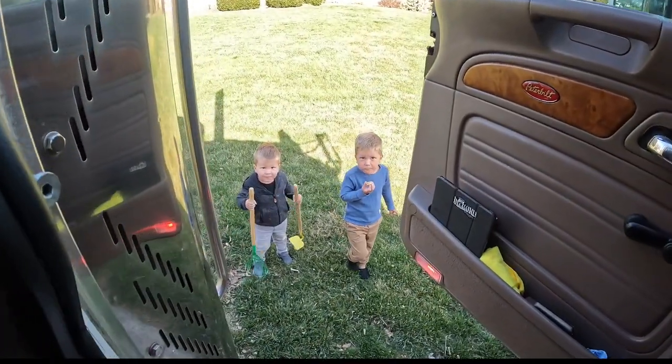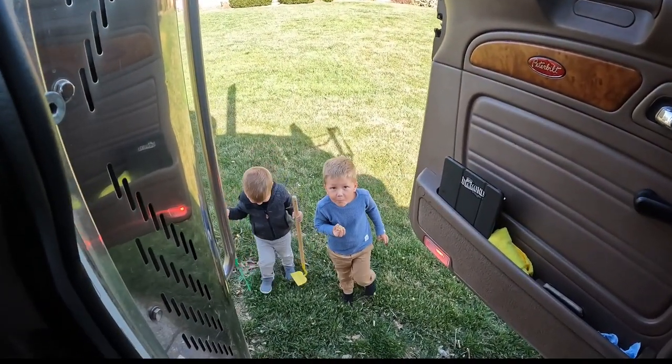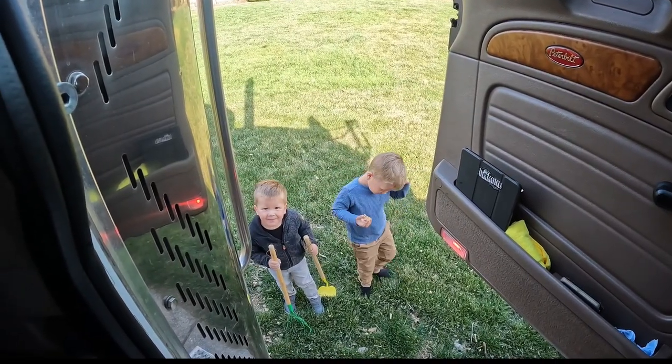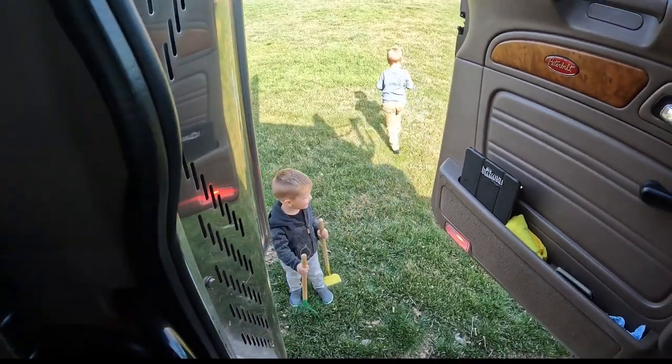What's going on? I missed you guys. Oh, you're eating. Yeah, but I'm not eating. You're not eating? What are you doing, working in the flower beds?